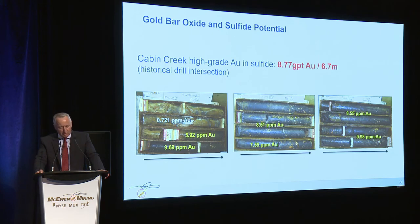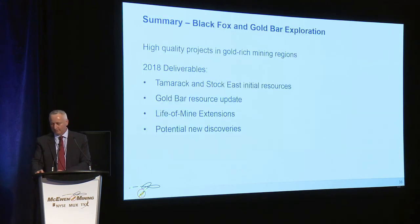Another interesting point is that the past exploration at Gold Bar has focused on defining oxide mineralization. However, we have evidence that high-grade sulfide gold mineralization also exists on the property. The core photo shown here from Cabin Creek is a very good example of this mineralization. Both the oxide and sulfide potential are contributing to generate new exploration targets at Gold Bar for drill testing in the second half of 2018.